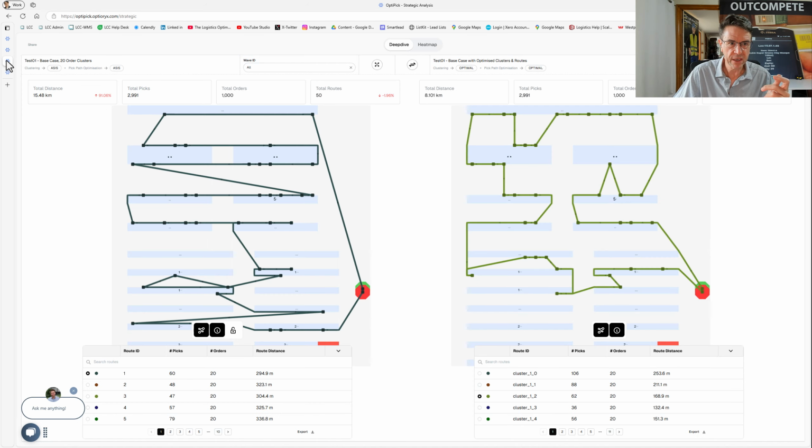Let's have a look at this example here. Here on the left we have a non-optimized pick cluster. 60 picks, 294.9 meters, following a conventional snaking pick path through the warehouse. On the right, we have an order cluster for 62 picks, 168.9 meters, and you can see this is just radically different. One, it comes from a smaller area of the warehouse because the clusters have been optimized. And the route, you can see it just skirts around the outside of the warehouse in a big loop for a huge reduction in travel path.